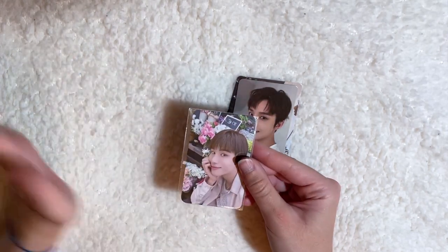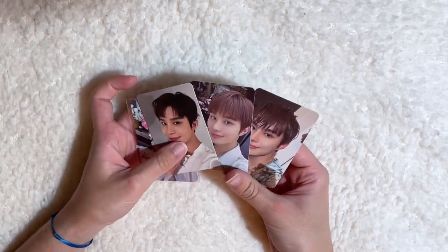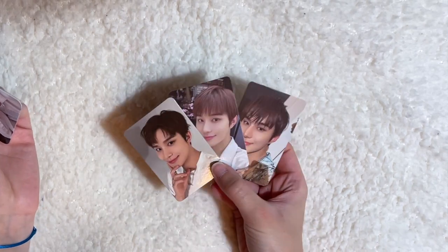I won't be keeping this. I'll probably just sell it. So yeah, happy to have these cards though. They finish his digipack collection for me. So yeah, very happy with that.